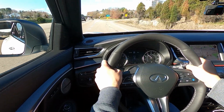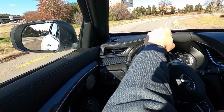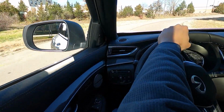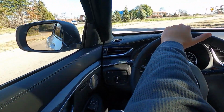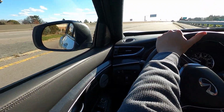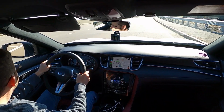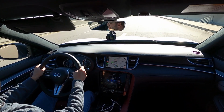I do like the brake feel. Very strong braking. Some droning there and some body roll. But I like the feedback in sport mode. It gives you some weight to it. And I can easily merge onto the highway.